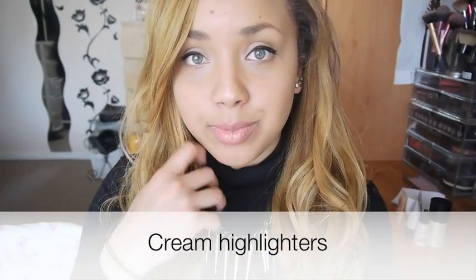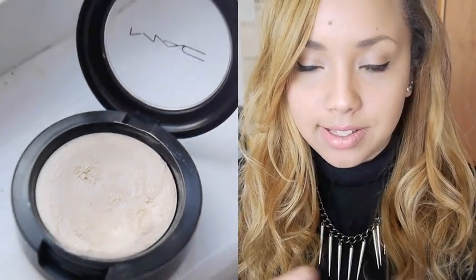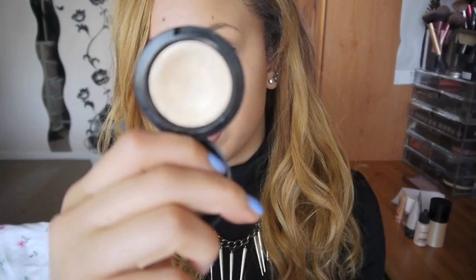So then we got what I mentioned before, which is cream highlighters, which I find these are my favourite. I just feel like they stay on longer, and they look really nice and natural and glowy. I like them. My favourite one is, as I said, the MAC Pearl Cream Colour Base, which looks like that, which I showed you how I use. And that's like a really good day-to-day one.